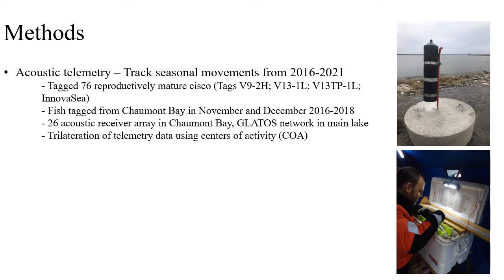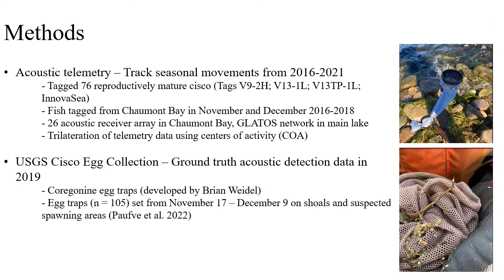To process this data, we use a more fine-scale method of centers of activity, which basically means that if a fish was detected on more than one receiver, we're able to use trilateration to more accurately pinpoint where that fish was actually detected.